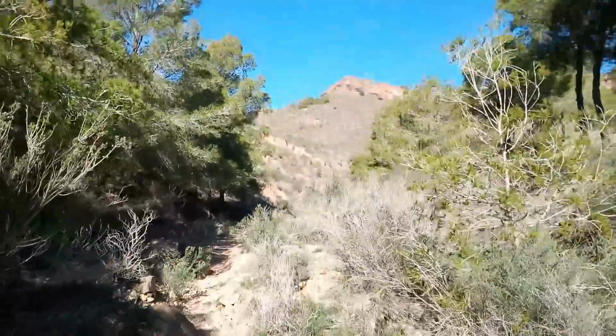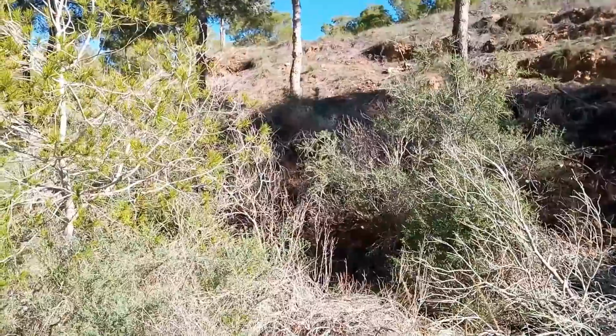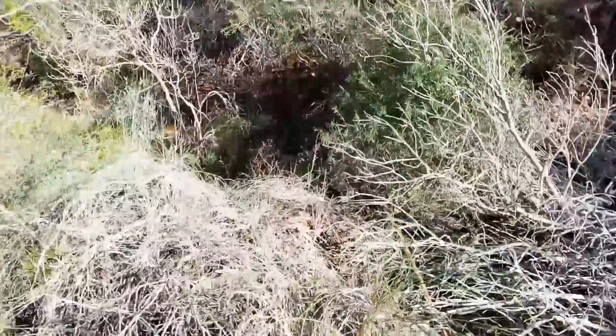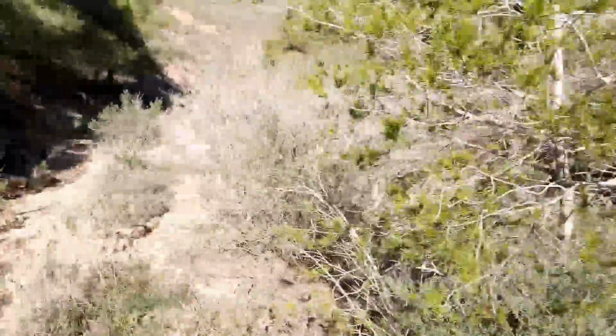Seeing a lot more and larger pine trees now, just a generally different profile of vegetation and animals.